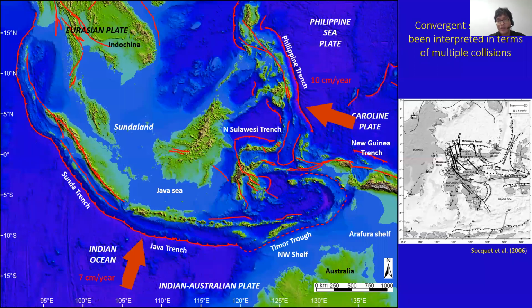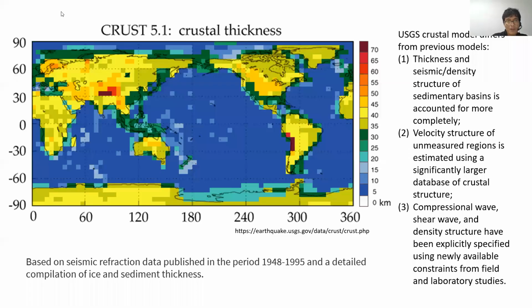And because of this present day setting, Sulawesi is commonly interpreted as a result of multiple collisions. And we're going to check whether it's true or not. So, still some regional information about Sulawesi. This is the latest data that I downloaded from the USGS.